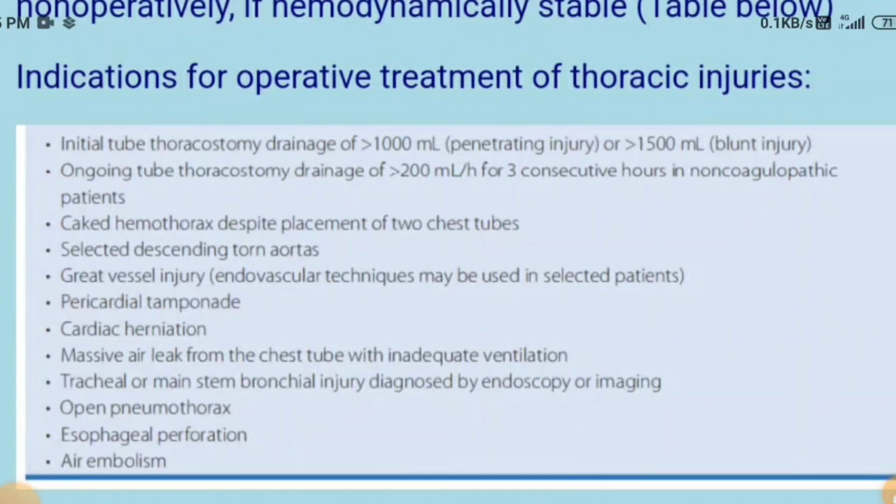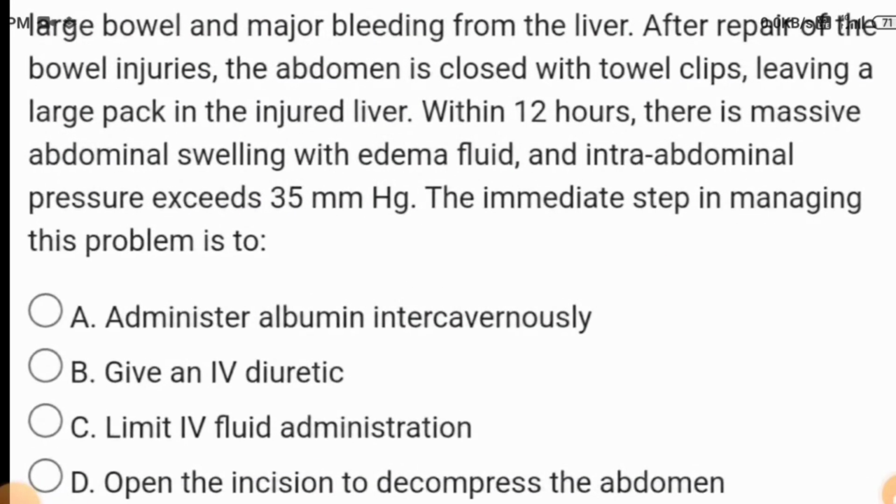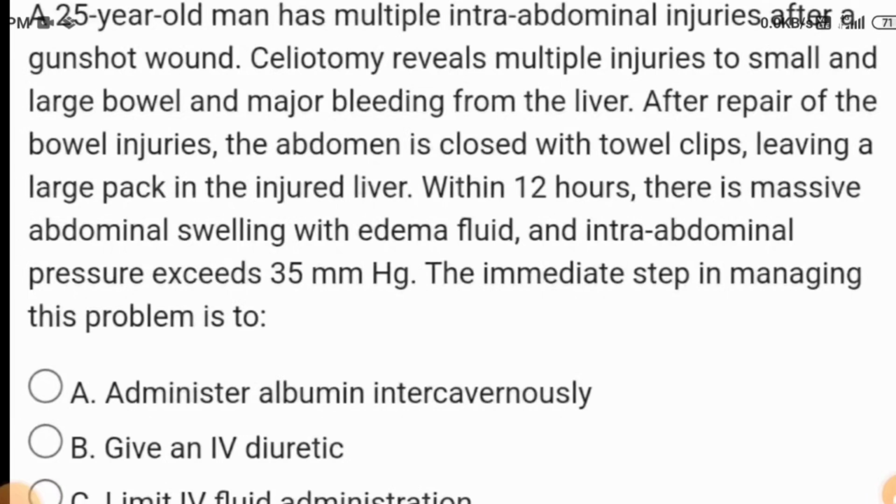Second option, persistent hemothorax despite placement of 2 chest tubes. Selected descending thoracic aortic or great vessel injury, where endovascular techniques may be used in selected patients. Pericardial tamponade, cardiac herniation, massive air leak from chest tube with inadequate ventilation. Tracheal or main stem bronchial injury diagnosed by endoscopy or imaging, open pneumothorax, esophageal perforation, air embolism. These all are indications for thoracotomy.